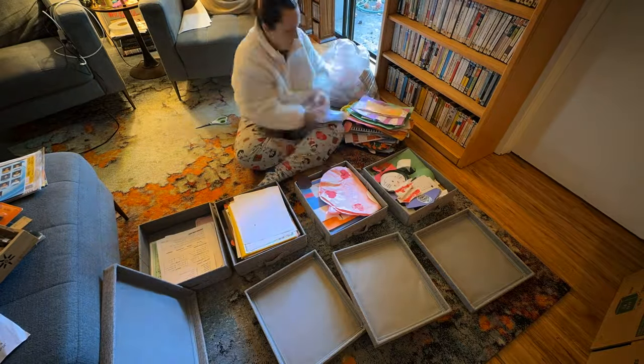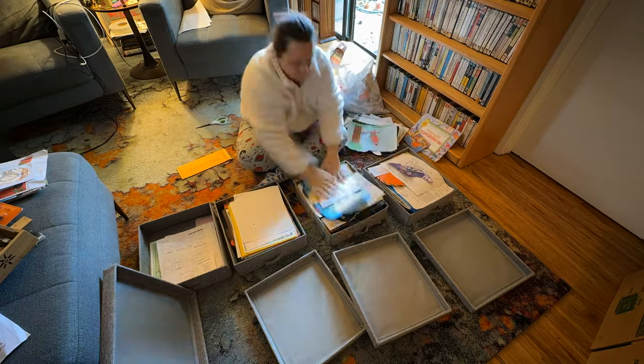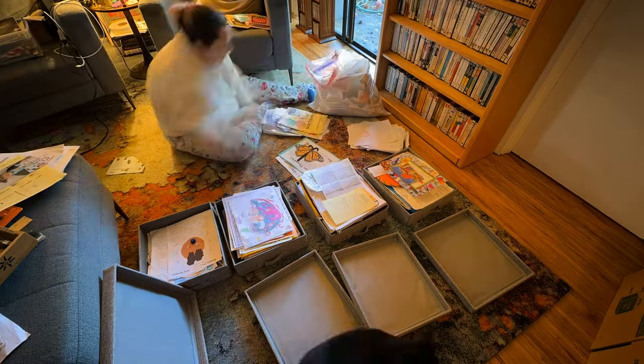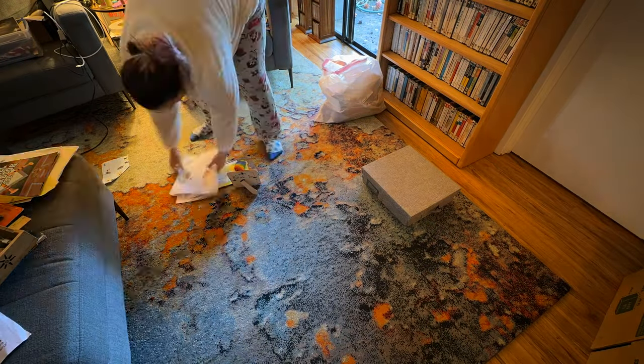So that is the chain reaction project I was talking about, where I moved that Calyx cube and Blake got a new shelf for all of his reel-to-reel tapes. That will be seen in another video. But now that's where I am going to be storing all of the kids' artwork mementos.